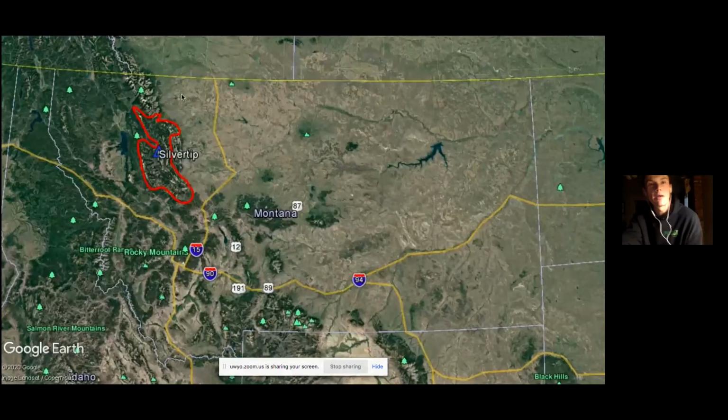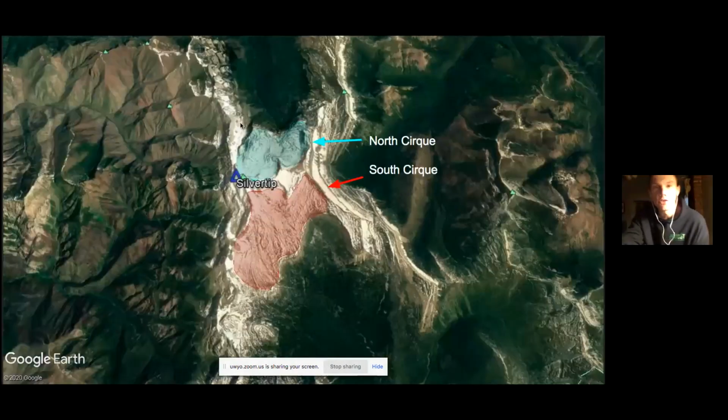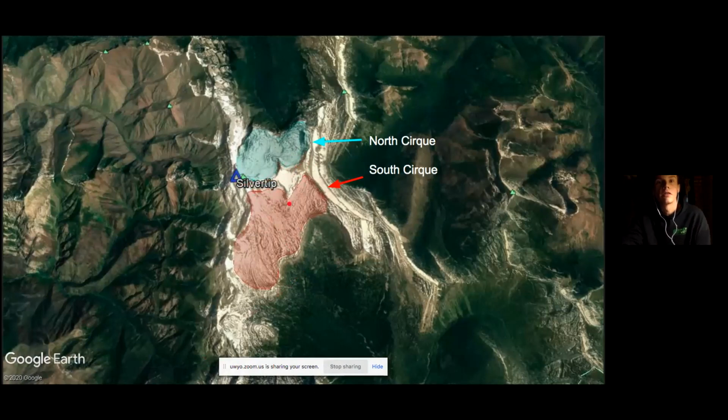So just for folks that may not be familiar, Silvertip is in the Bob Marshall Wilderness, which is outlined in red there in northwest Montana, and that's the rough location of the peak there. So here's a closer up satellite view of it. It's divided into two caving areas here, the North Cirque and the South Cirque. Silvertip Peak is here, and then Goat Mountain is over here. And there's a couple of saddles that you have to cross to get to the South Cirque.